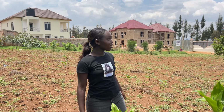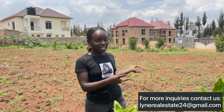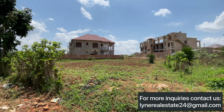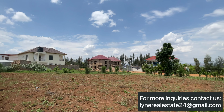So this first one, where we are going to start from, has a size of 580 square meters and it goes for $35,000. The price I feel is a steal, because you never get plots like this at that price, especially here in Kigali. And this plot can fit a very big house, a 4 or 5 bedroom house with a big garden, parking and so on. So without any further ado, let's get into the video.